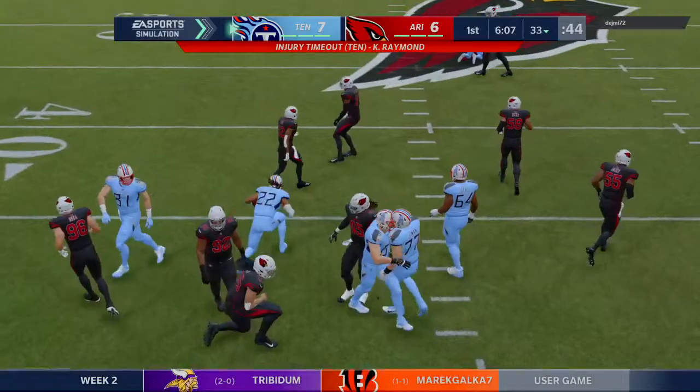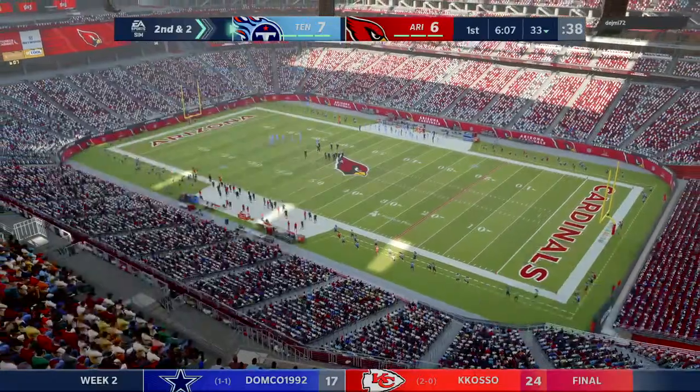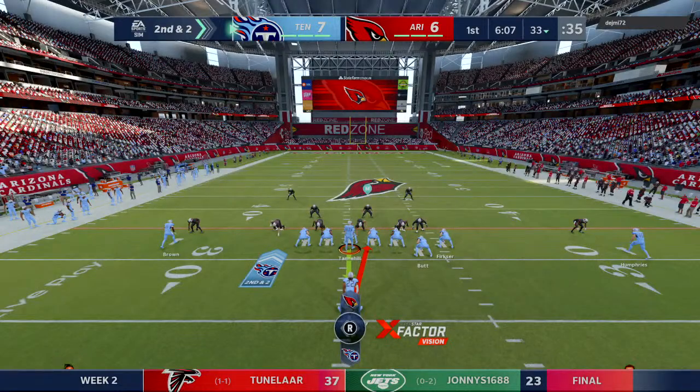What they have to be careful of is not having a letdown. It was real easy last time. They can't expect that going forward. And we'll see if it's that easy here. Here's a 2nd and 2 now from the 33.